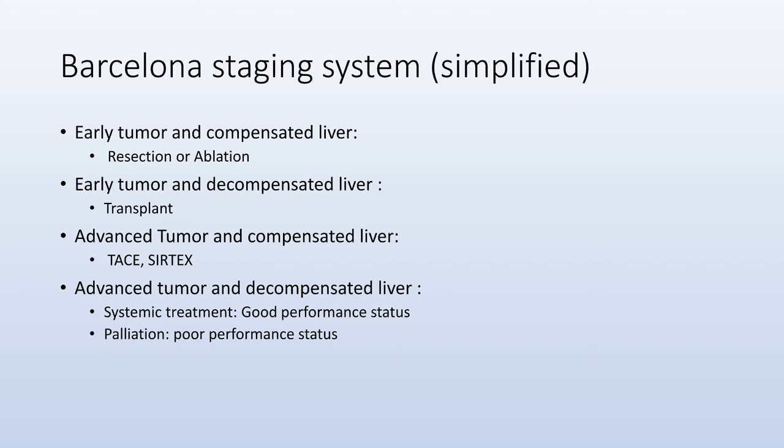The second possibility is that we have an early tumor, but the liver is decompensating. So these patients will benefit from transplant because they have a low risk of recurrence of their cancer, and their liver is late B or Child-Pugh C class. These patients do better with transplant, and there are good survival results, up to 70% in 5 years' time.